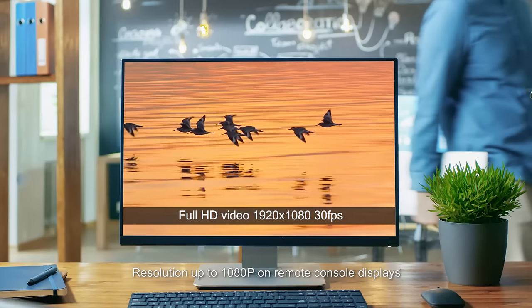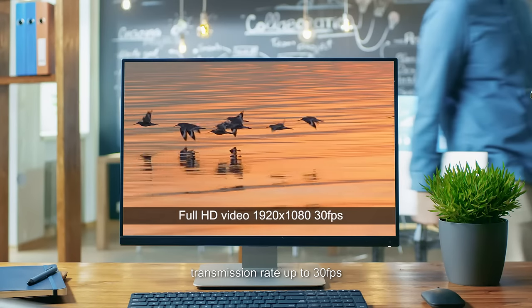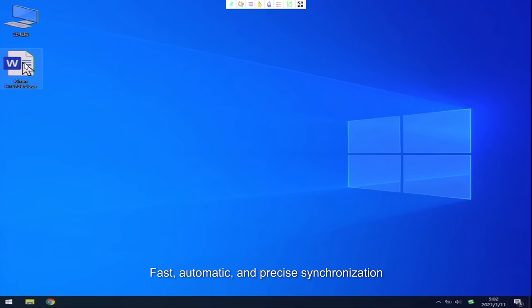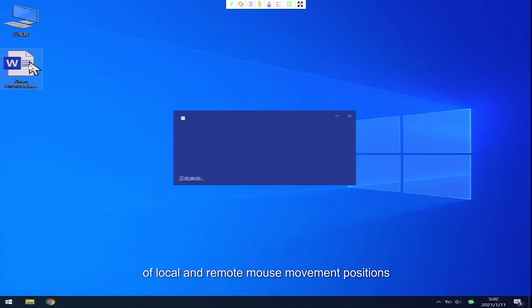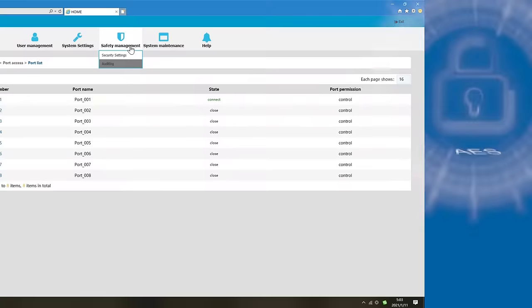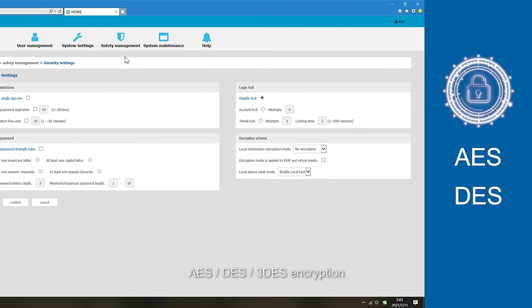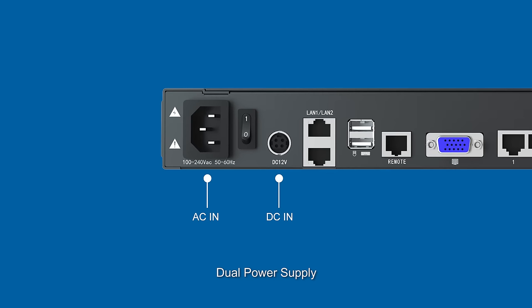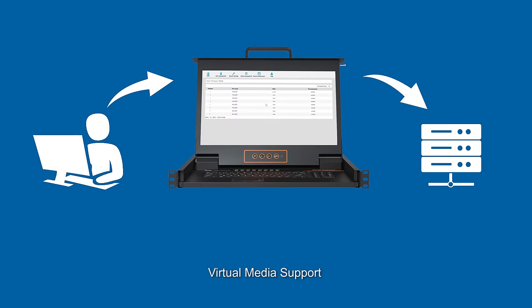Resolution up to 1080p on remote console displays. Transmission rate up to 30 FPS. Fast, automatic, and precise synchronization of local and remote mouse movement positions. AES, DES, 3DES encryption, providing protection for corporate information security. Dual power supply. Virtual media support.